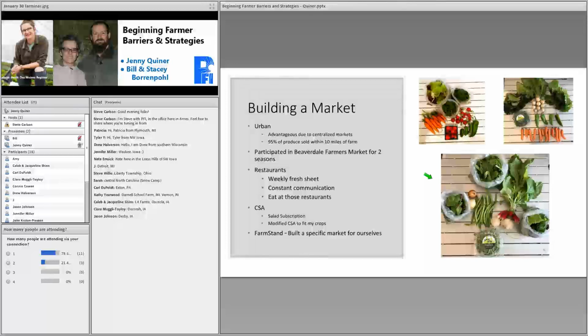But there's either a full plate or half plate, and basically you're getting 1 pound or half a pound of greens, a couple different veggies, and last year I also did microgreens. I've actually run out of room in my microgreen grow space, so I'm not offering them in the CSA this year, but I'll still sell them at the farm stand.